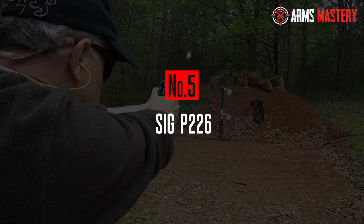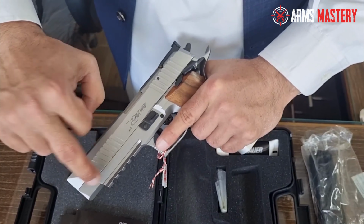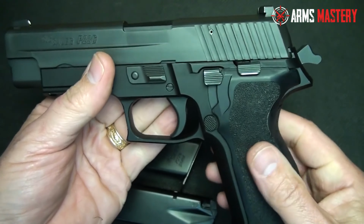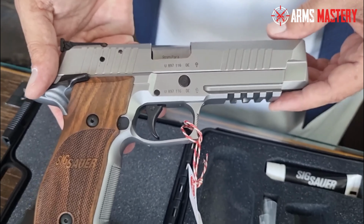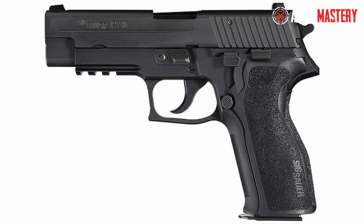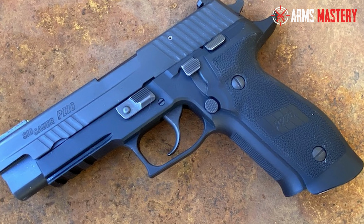The SIG P226 is a legend in the world of firearms, trusted by military units and police forces around the globe for its robust performance and reliability. This pistol is a true workhorse, designed to operate smoothly in the toughest conditions. With its full-size frame, the P226 offers a stable and comfortable grip, making it a favorite for those who value accuracy and ease of use.